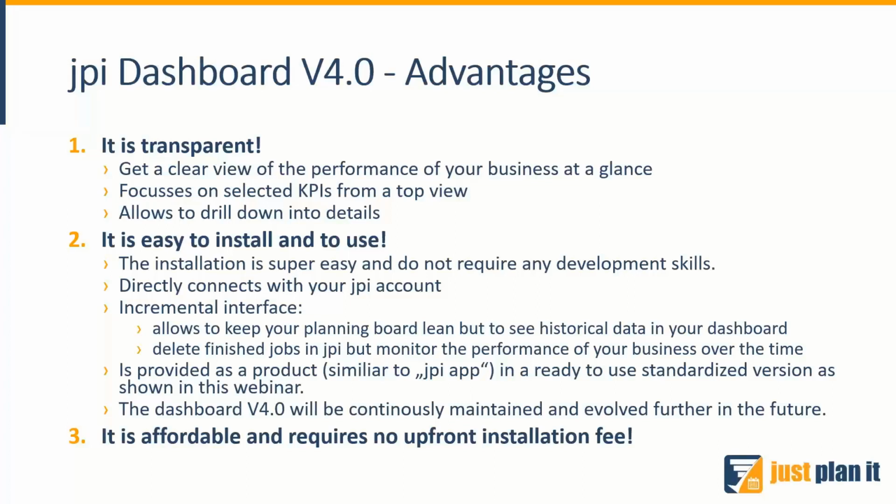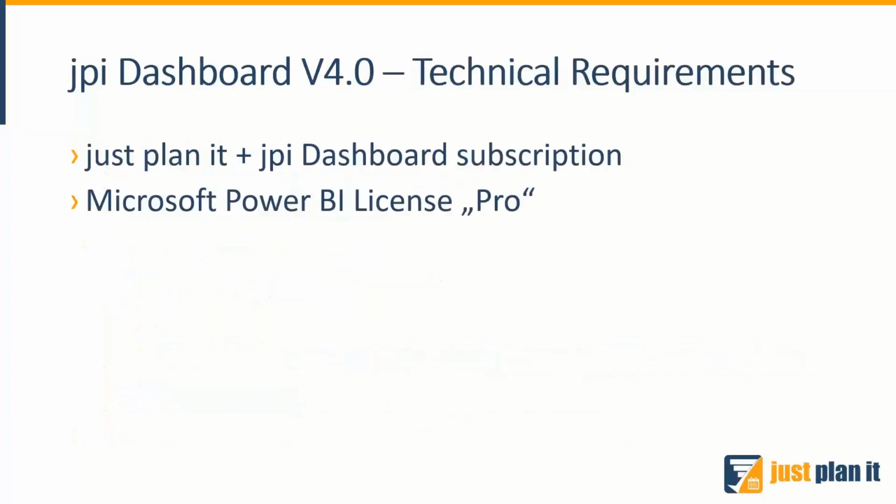And last but not least, it is affordable and it does not require any upfront installation fee because it is subscription based. What it does require is a Just Planet account for sure, because with no Just Planet data the dashboard makes no sense, plus a dashboard subscription. And what you need is a Microsoft Power BI Pro license minimum.